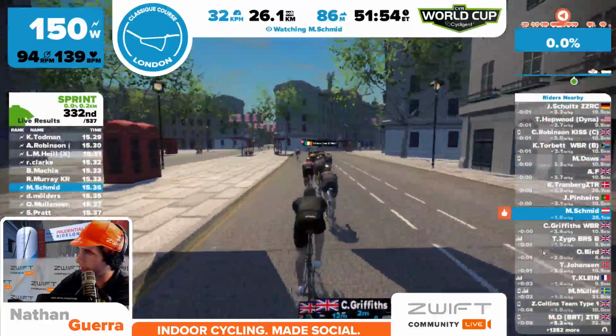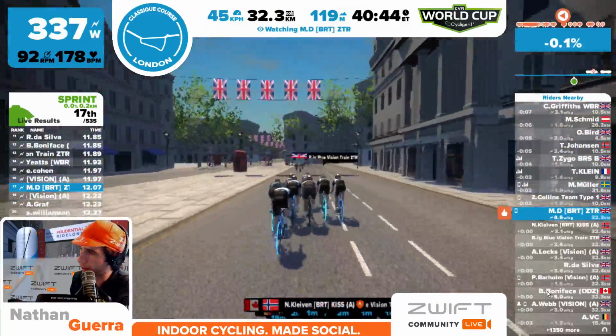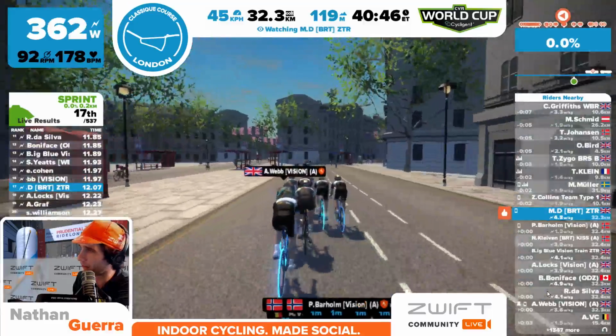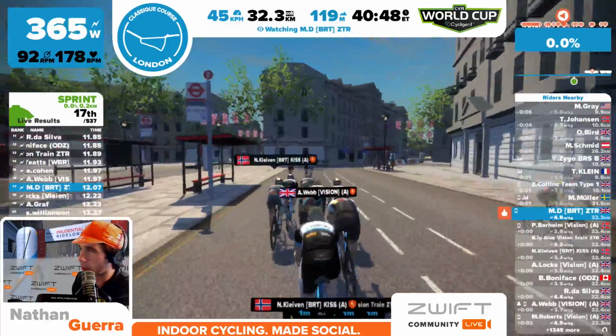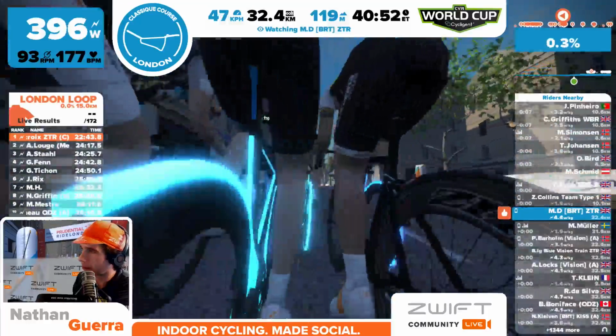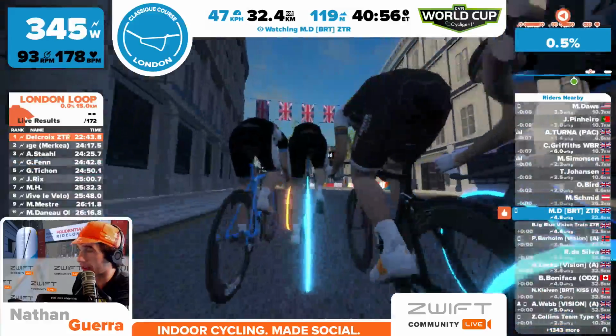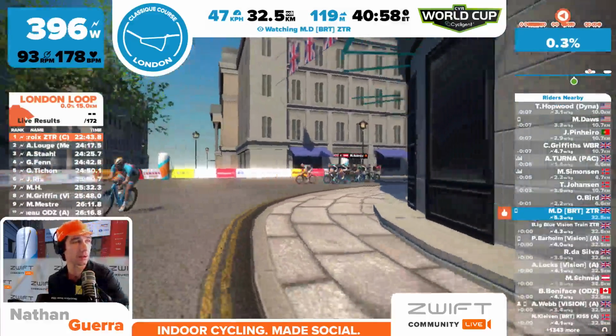The man is just an animal. Totally flying off the front. So now we're going to have to watch for second here because I can't find him. So we'll have to wait and see what the time is at the end. But his arm raised in the air. We'll have to let that be said on ZwiftPower.com. Going off the front here.